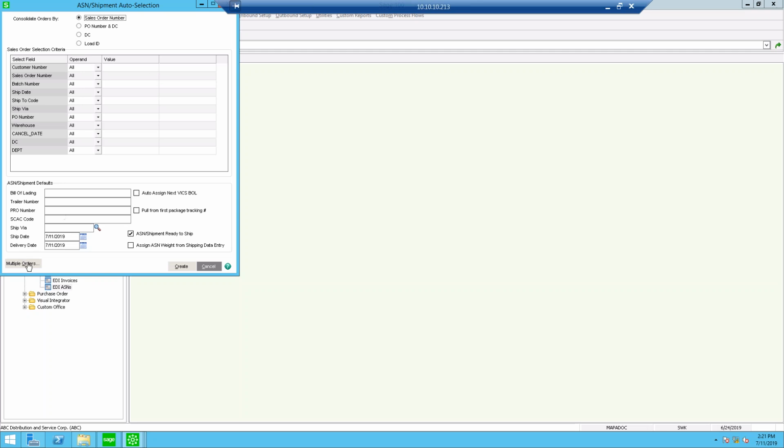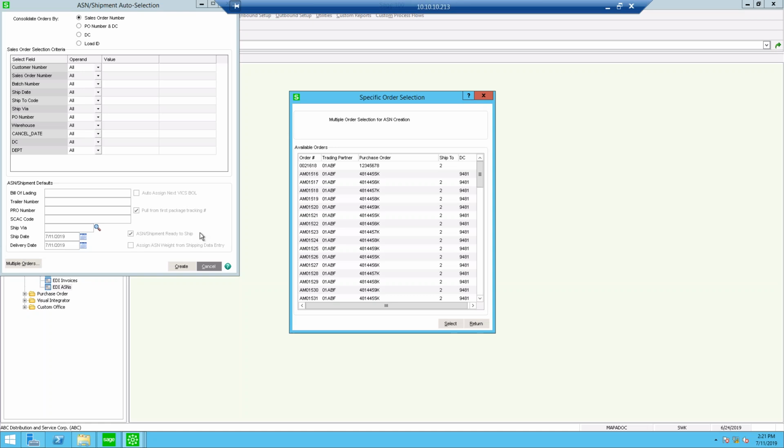So I can come into here, hit the select function, and use my shift key and select, let's see, it's probably close to 80, I would have to say. Yeah, 80 exactly, wow. 80 shipments, and then when I click OK here and exit out of the screen, it'll ask me, do I want to create one ASN per order? And some customers require consolidated, which we certainly have the ability of doing as well.